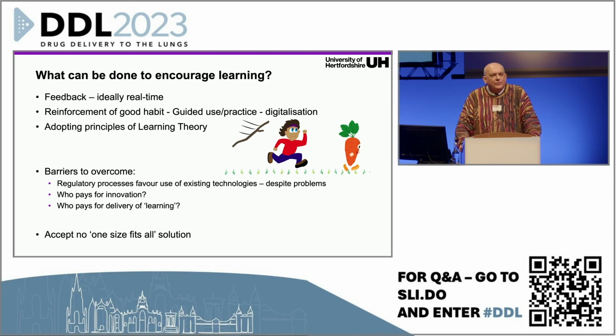What can we do in the meantime? Well, feedback is always important, and if we can do it in real time, so much the better. Reinforcement of good habit is wonderful, and I would stress positive reinforcement by good habit. Guided use and practice I've spoken about, and digitalization, how that can be adopted. It's more than just carrot and stick. We should be adopting the principles of learning theory.